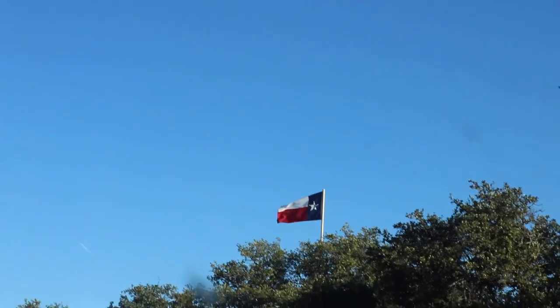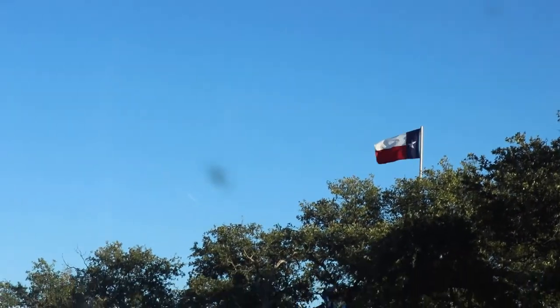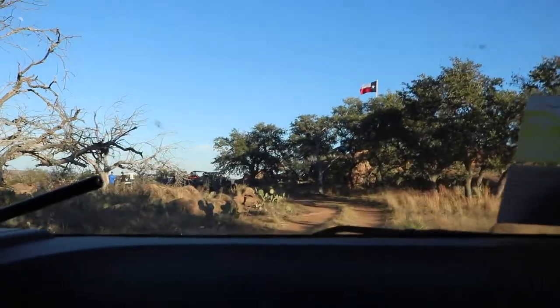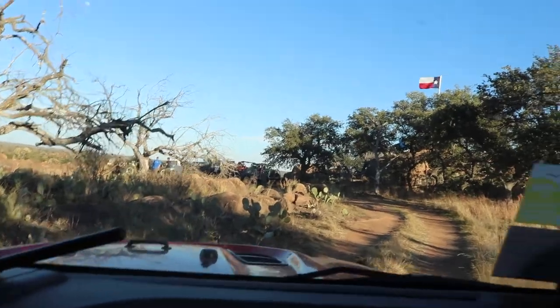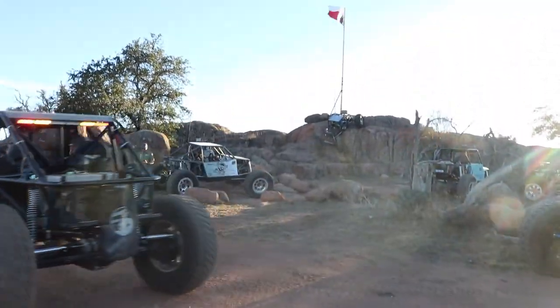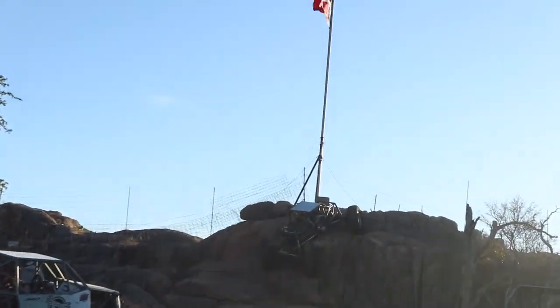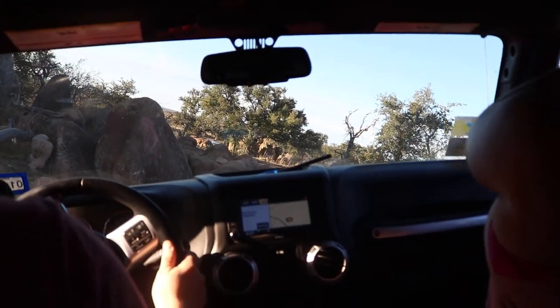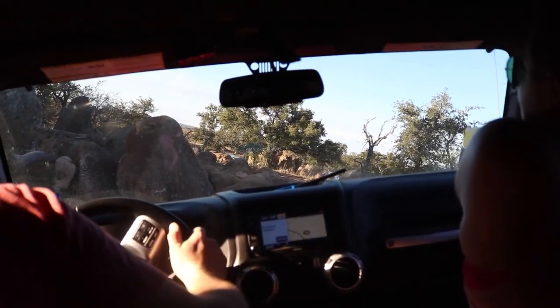We decided to keep exploring and we found ourselves at the flagpole where most of the buggies and other different Jeep vehicles were parked to crawl up and take some photos. We stayed for a little while and then we decided it was time to head back to camp before dark so we could start getting our dinner ready.